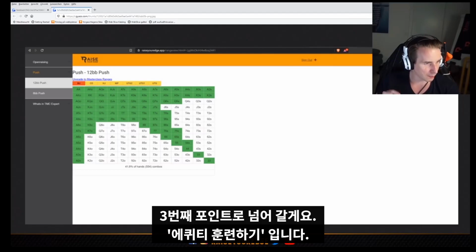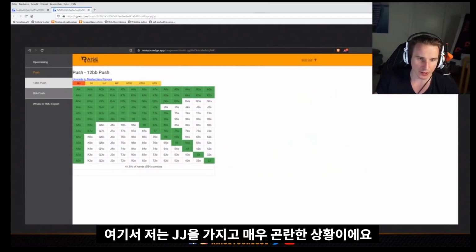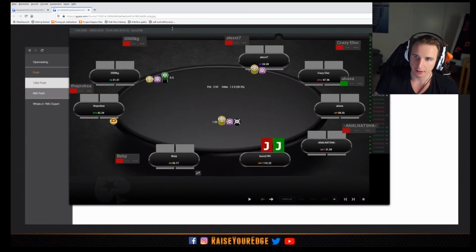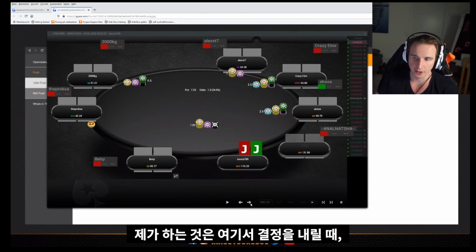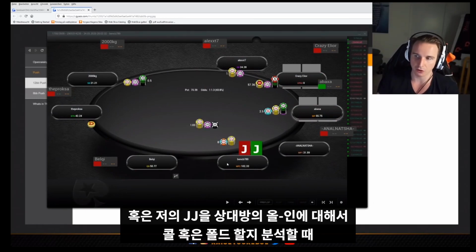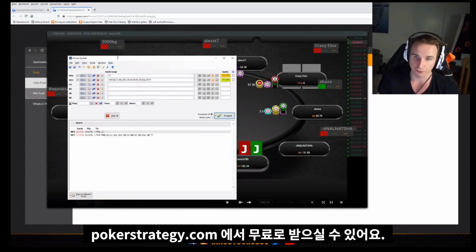And when we jump into the third point, equity training, I'm also going to share an example of how I approach these very marginal pre-flop spots. So I have a very tricky situation here with pocket jacks, and what I'm doing here is I'm not even looking into a solver tool. When I have the decision to make, or when I want to analyze whether I have a call or fold against his all-in with my pocket jacks, I take a tool such as Power Equilab, and you can get it for free from Poker Strategy.